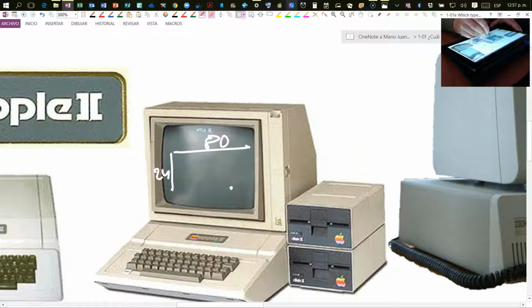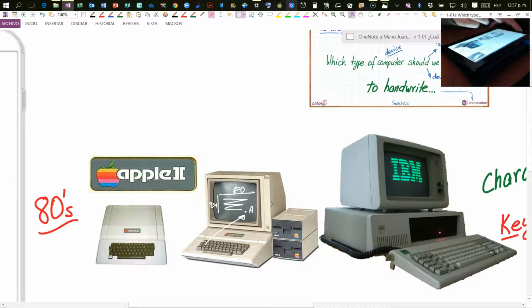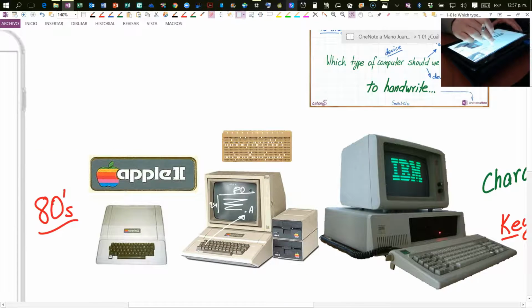If I wanted to put an A on this part of the screen, I had to move the cursor with the arrows in order to get to this point and type the A in there. Anyway, this was a huge advancement in comparison with the old way of perforating cards, which we connected to computers.